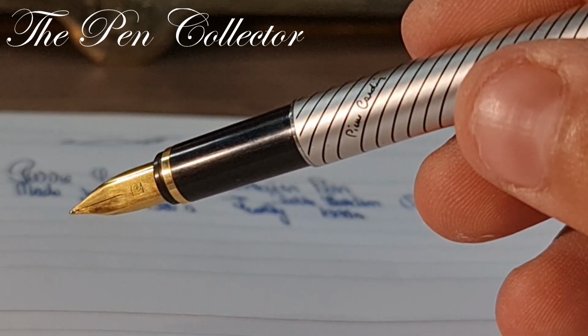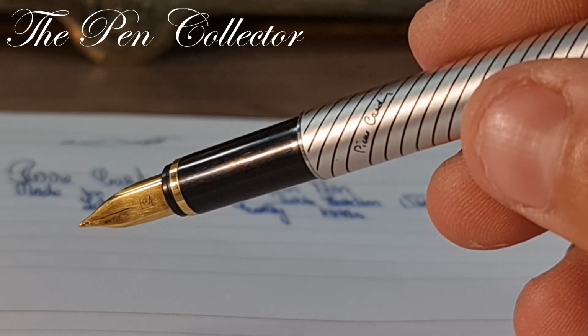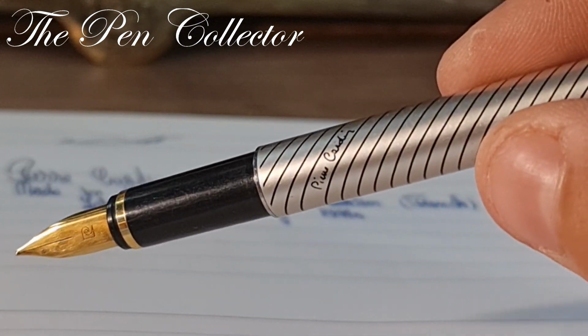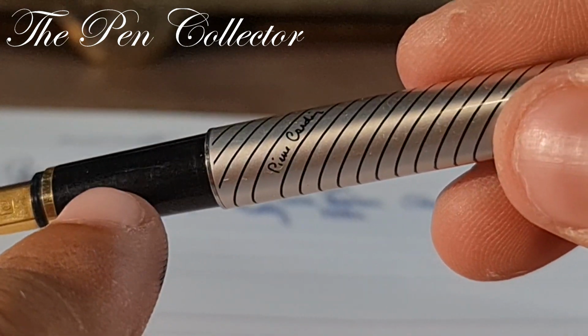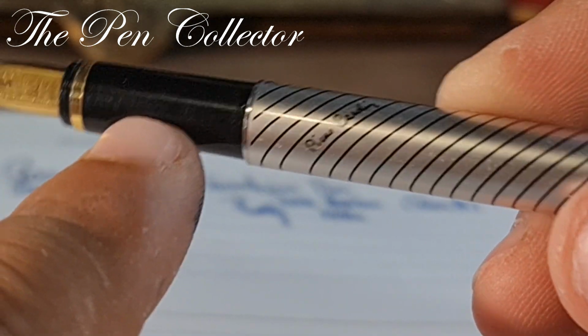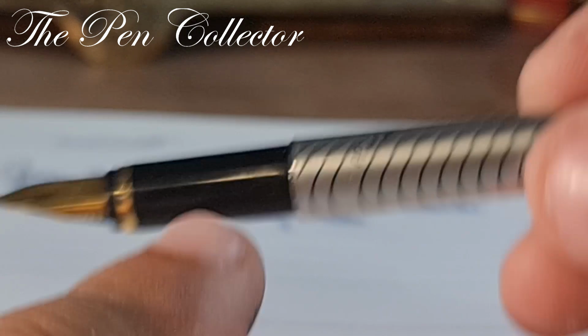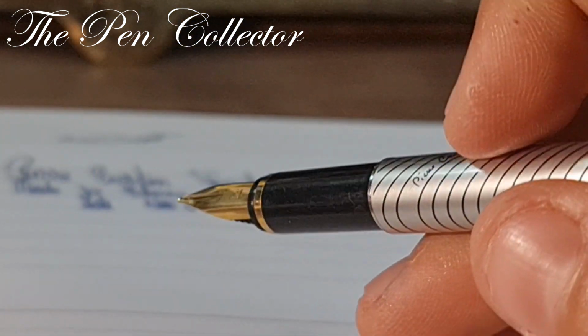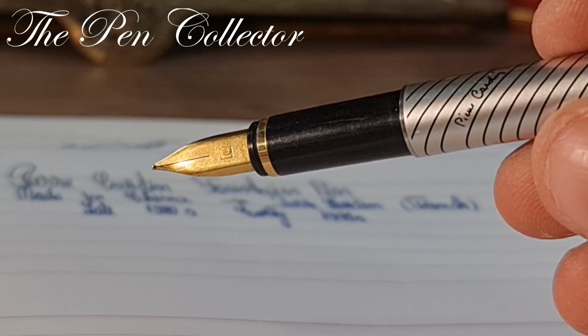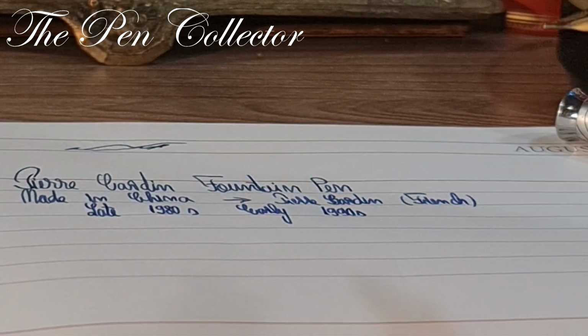It is very, very light, and this is one thing that I love about it. And when I add the ink cartridge, probably it will add 1 gram to the whole weight of the fountain pen. So again, quite a nice and light fountain pen, suitable for long writing sessions.